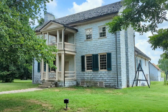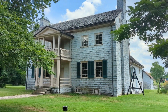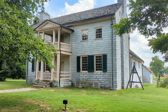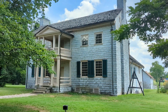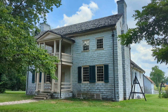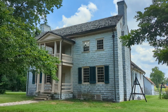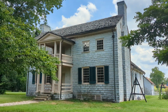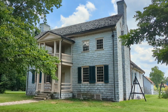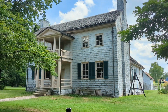All right, so we're gonna go check out the cemetery where the Smith family is laid to rest. That is the family that built this house and owned this house for 5 generations up till 1954. And then the state of Tennessee bought it and has had it ever since, and now gives tours and keeps it up.